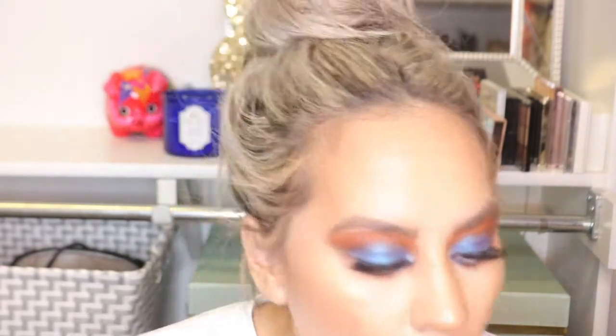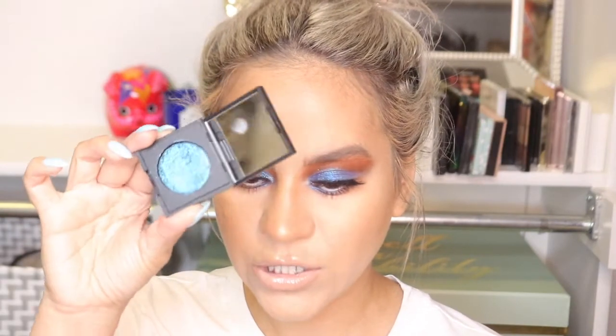Today I felt like doing a blue eyeshadow look, so that's what I did. I used the new Dose of Colors look and I really love it. It's like this. Let me just show you because this one isn't broken. Oh my gosh, this one is just to die for. It's a really pretty blue and it has shimmer in it. It's metallic and it looks really nice. I definitely do like this look.